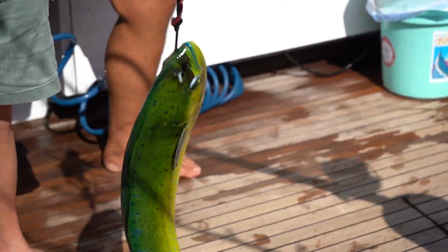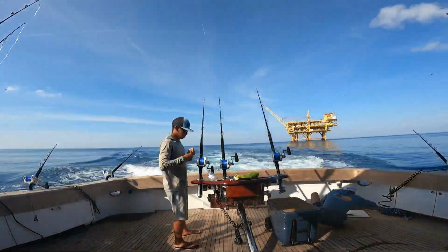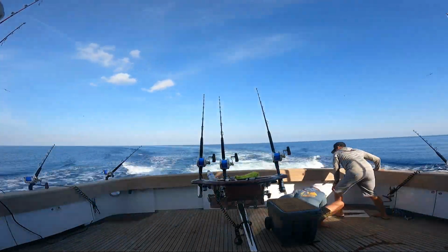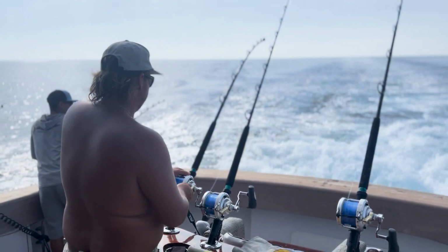Tacos. So with the Mahi in the boat, we were pretty excited because we knew we'd be having some really good tacos later on. The mates got to cleaning up that fish, and we got back to trolling around the rigs. And it did not take long for us to find some more action.